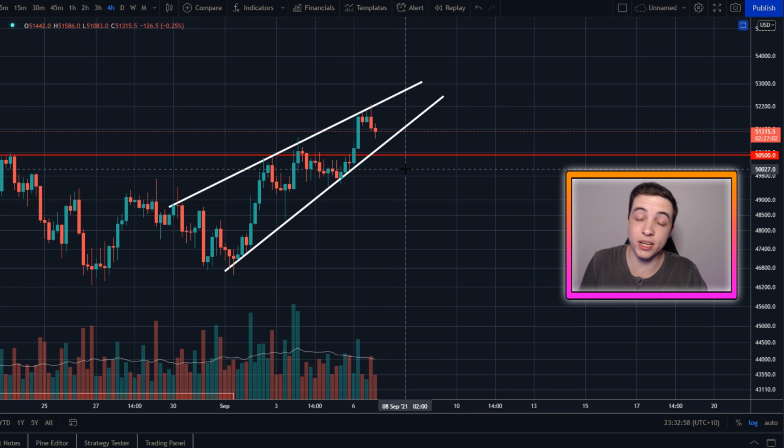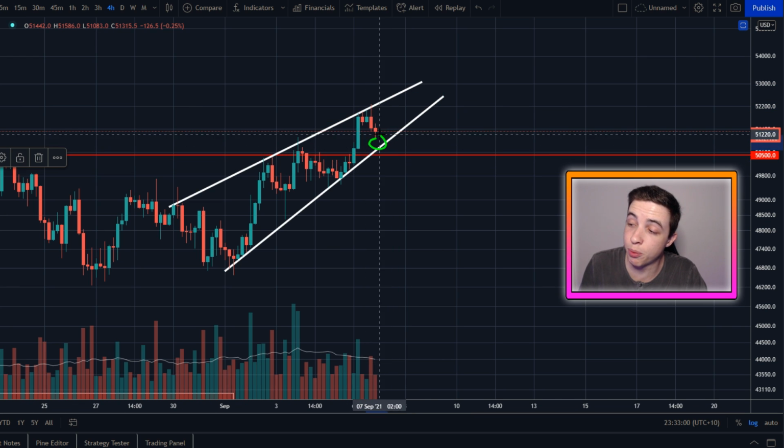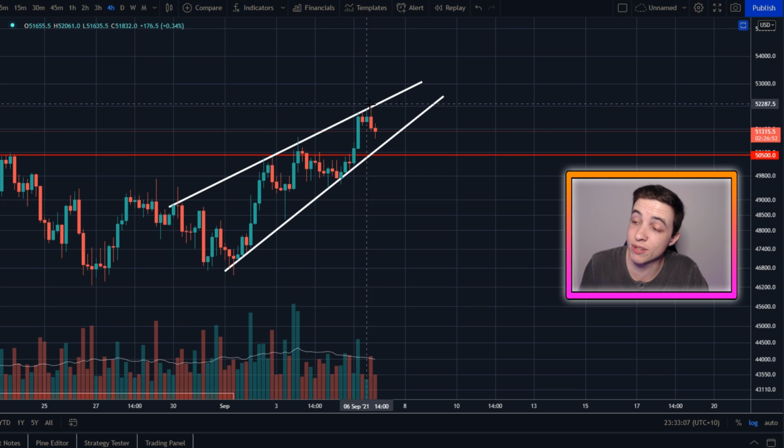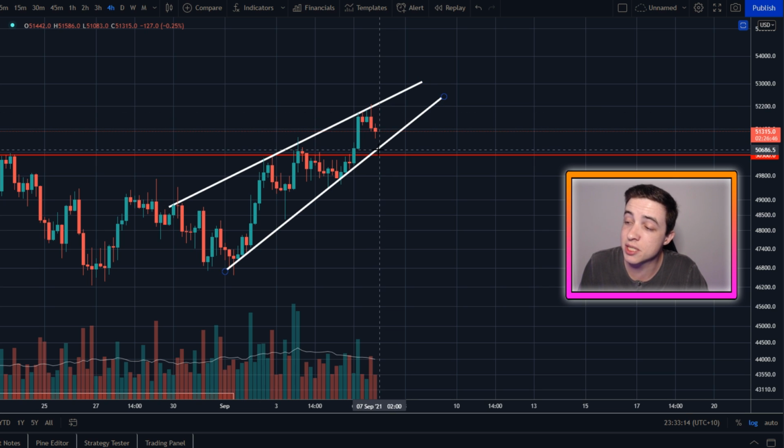And first of all, before we get into the price target, we need to know the support and the resistance for this pattern, because of course that is how we will determine the break from this pattern. So first of all, the resistance right now for Bitcoin is coming in at just above 52,000 at around 52.3k, give or take. And the support right now for Bitcoin is coming in at around 50,700 US dollars approximately.